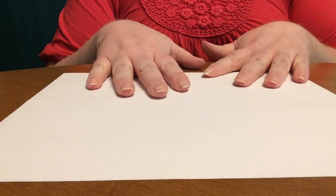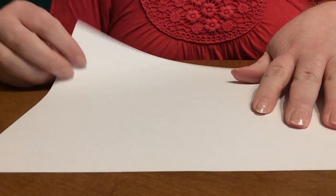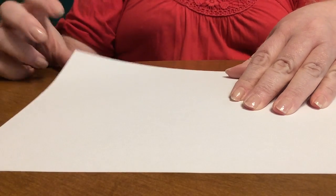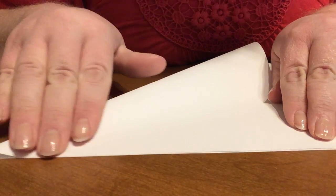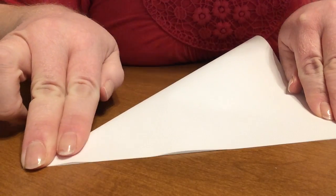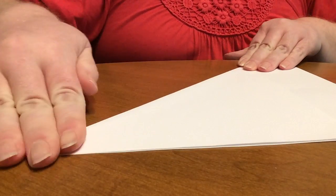For this, all you need is a plain piece of paper. I'm going to use white because I want my owl to be white, but you can use any color you would like. And first we need to make a square out of this piece of paper. So I'm going to take one corner and go to the other side. And I'm going to make sure that my paper lines up from the tip all the way to where I'm folding it over. And that helps to make a square.